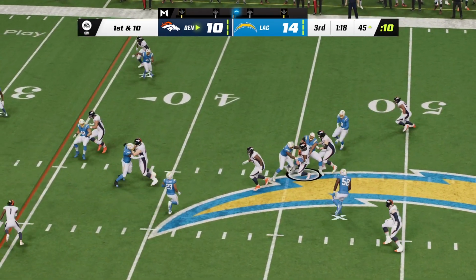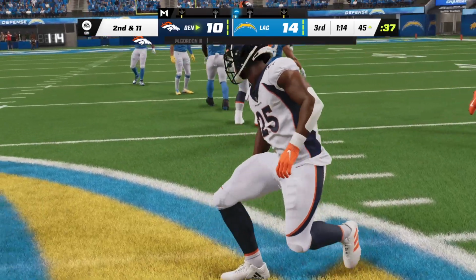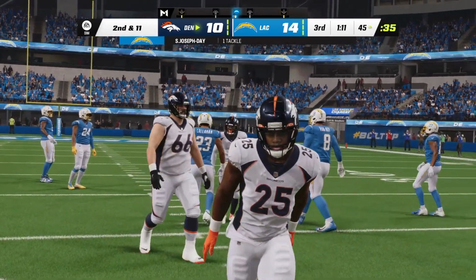Now Gordon on first down. And he is going to lose yardage here. Officially, it's a 1-yard loss. That's going to bring up 2nd and 11.